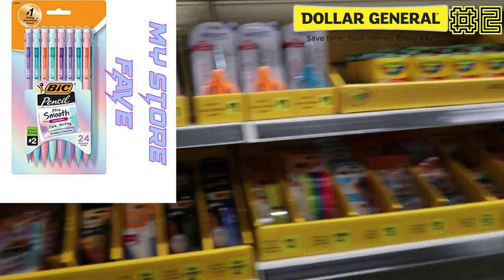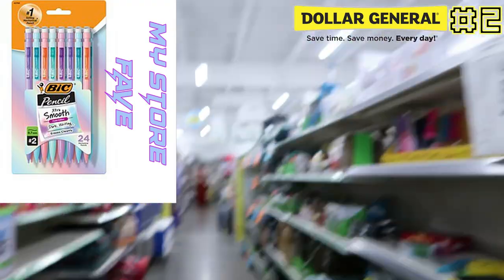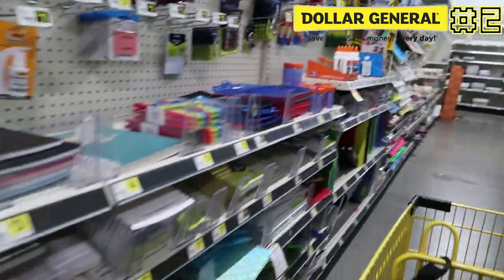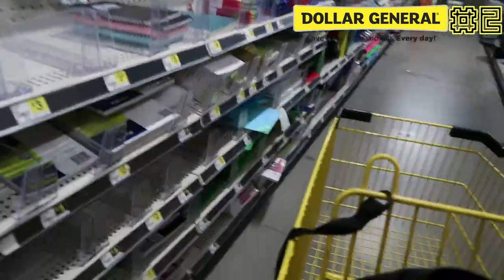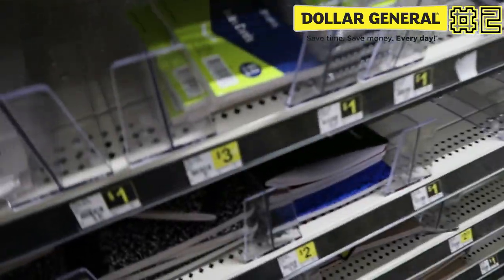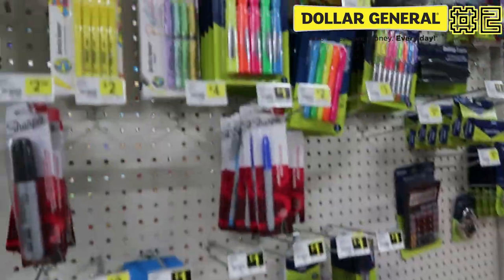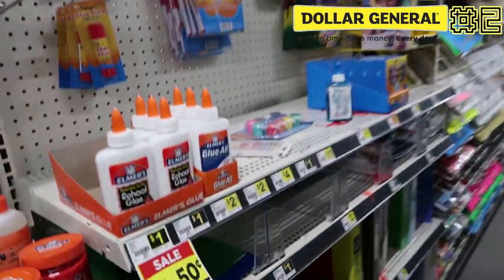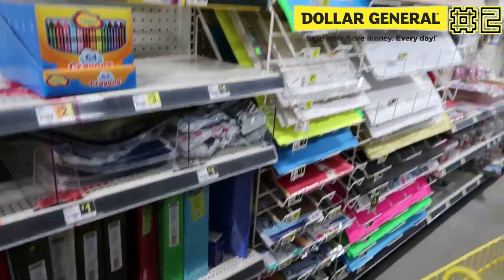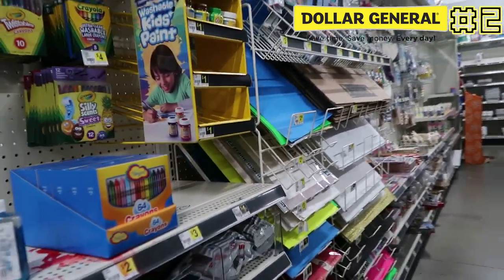Okay. Okay, y'all. They ain't got nothing. But they do got them pastel Bics I've been wanting. So. Okay, y'all. So, I found the rest of the school supplies. It's giving just like the other one, essentials only, because they ain't got much.